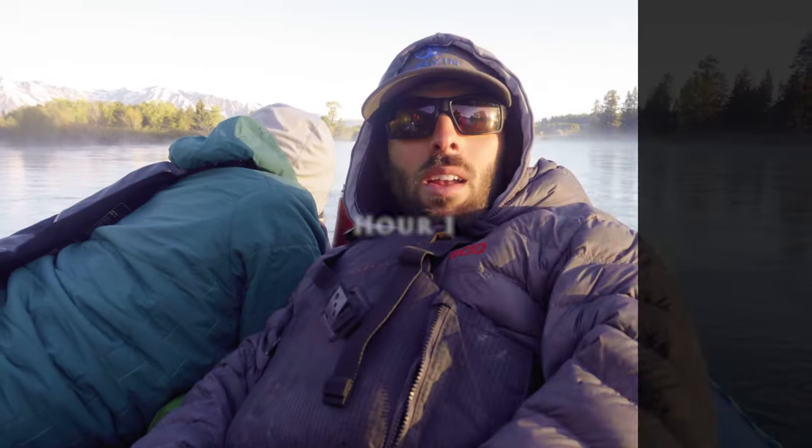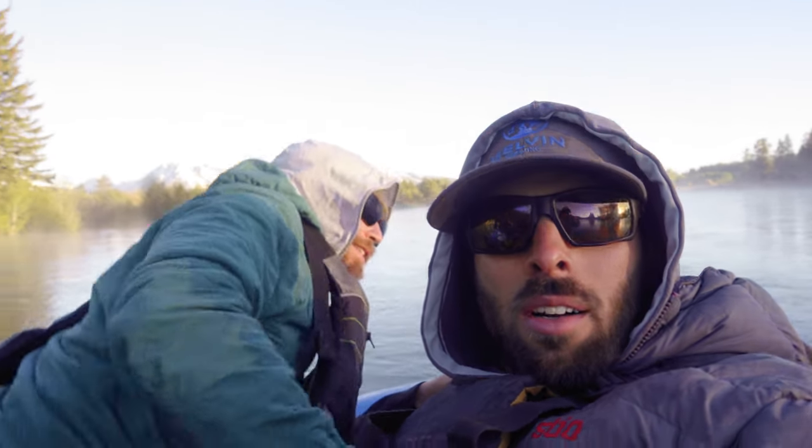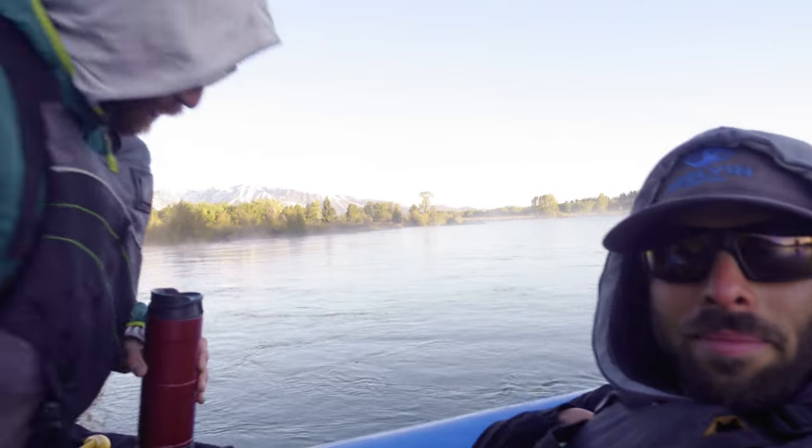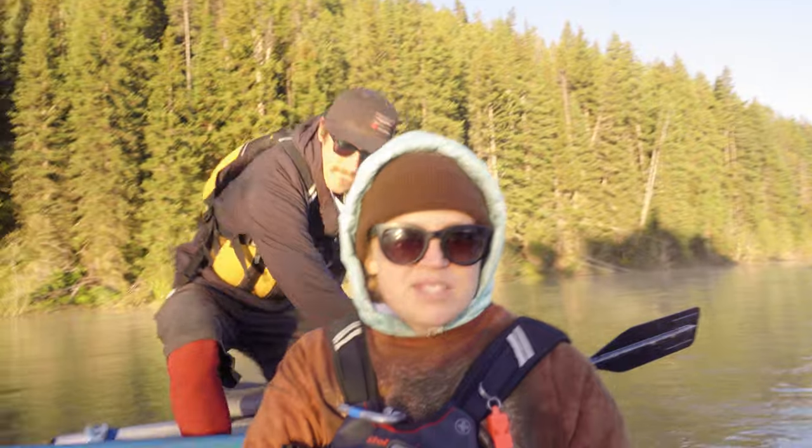First hour. So it's 6:25 right now. Officially been 2 miles on the river. Good start. Saw some wildlife. Not a bad start to dam to dam. We saw a beaver.